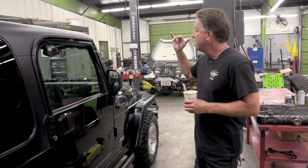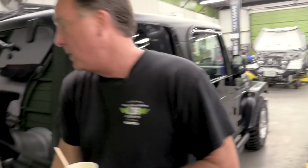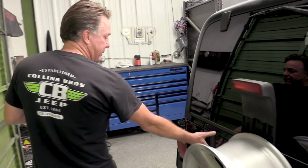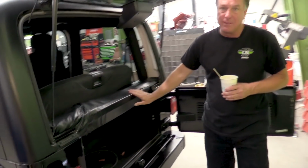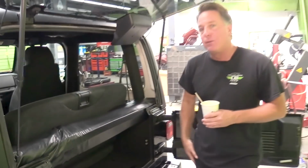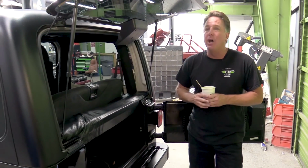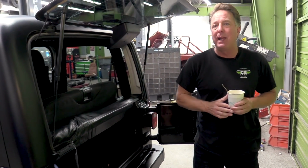So this is a triple black 2004 Rubicon, and it also has two tops. Now the window sticker on this Jeep in 2004 was $30,850. So a lot of people complain when we put these up for sale.